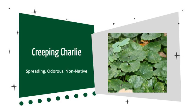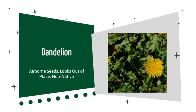Next we have creeping Charlie. It spreads above ground, and it is odorous, and it is not native. Next we have dandelions. They have airborne seeds, that's how they spread, and they're not native. And one of their key features is they look really out of place. That's why people don't like them in their lawns, because you look at it and say, oh, the big old yellow flower, or the white puff.